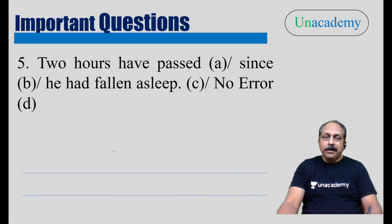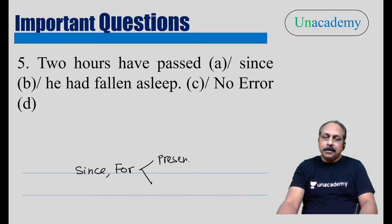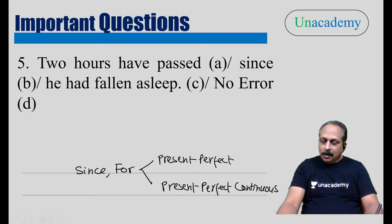Thank you very much. Please go to question number five. "Two hours have passed since he had fallen asleep." Now, whenever you come across two prepositions, since and for, you have to think of two tenses. One is present perfect. The other one, present perfect continuous. Based on the context, you have to decide whether it is present perfect or present perfect continuous.